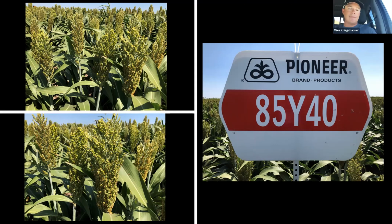Yeah, this has kind of been a longer hybrid for us. I mean, it's kind of that 112, 114 range. Been around for a long time. It's a yellow, white, cream, whatever you want to call it, kind of like 86Y89. We like to put this in a lot of varieties of soils, so I actually use this for my 112 checks too, Craig, so good choice there.